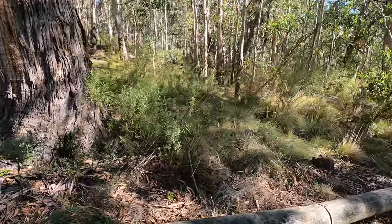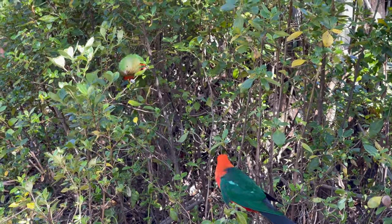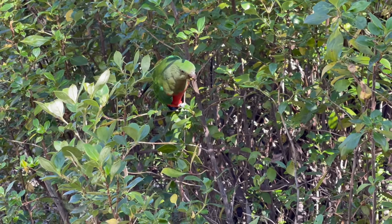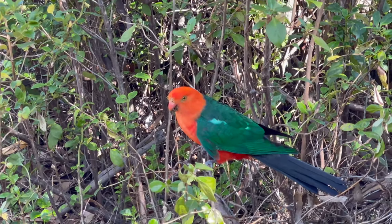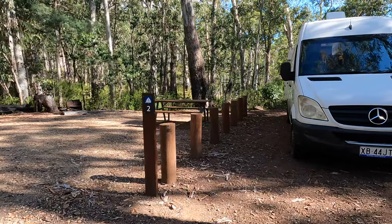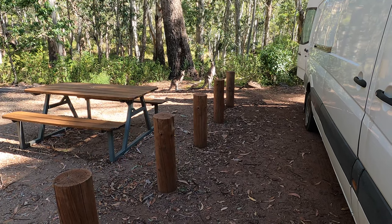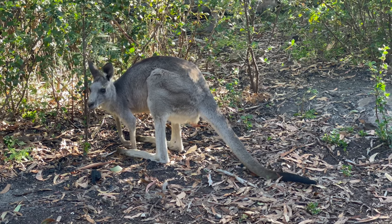That must be the thing up here, hide under the tables. You looking for scraps?